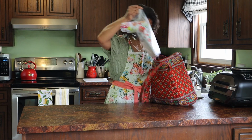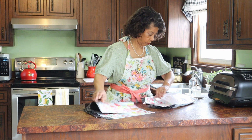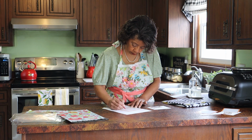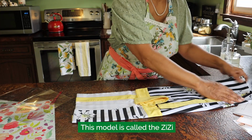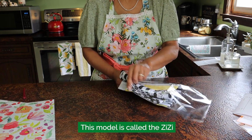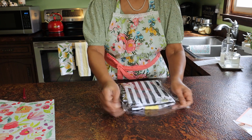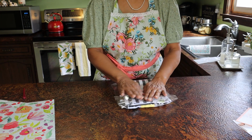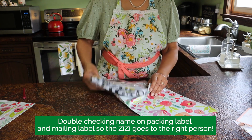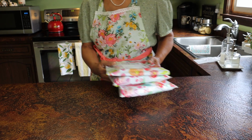My daily routine also includes the packing of orders. Each order requires personal attention. A handwritten note, and a randomly assigned apron note. When these are ready for mailing, I set them aside. My husband will take them to the post office when he goes out. It's a little service he provides, but it's a huge help to me.